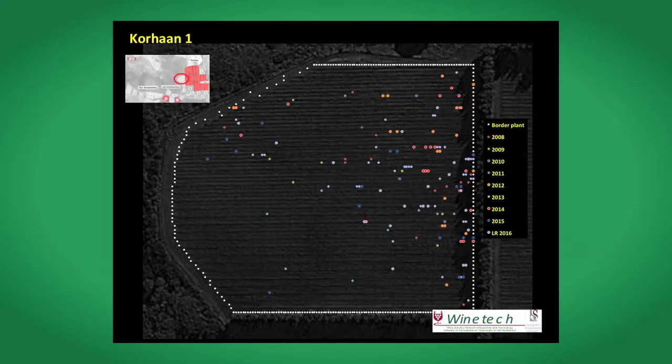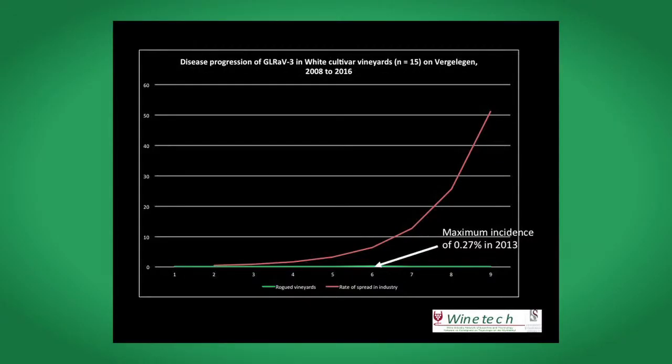And the pattern's very similar to what we see in the red cultivars. In this case, you can see a clear gradient because there's a block right next to it that's infected. But controlling this works equally well. Roguing it works equally well. And we've actually maintained the level of infection to below 0.3%.